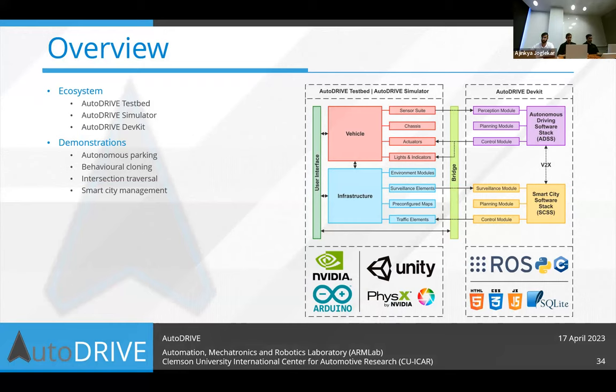In demonstrations, we will be highlighting four sample applications leveraging different aspects of this ecosystem. One is autonomous parking, another one is behavioral cloning, the third one is intersection traversal using deep reinforcement learning, and finally we have smart city management for traffic management solutions.